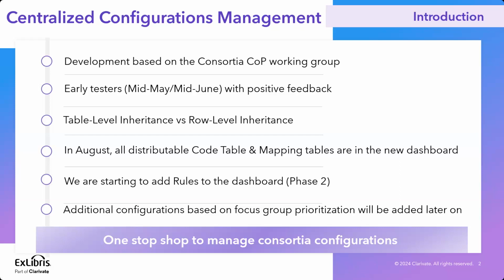So we've been developing this new feature that I will present soon since the beginning of the year, and we will release it in August. But we actually gave a sneak peek and early access to selected customers so they can see it ahead of time, play with it, give us some feedback, and based on this feedback, we did some minor adjustments, and now we are ready to release the new feature. So we're going to discuss table level inheritance versus row level inheritance. This is part of the new dashboard.